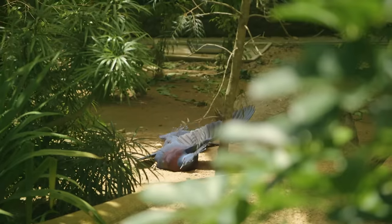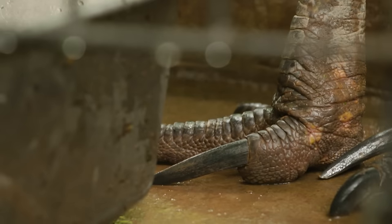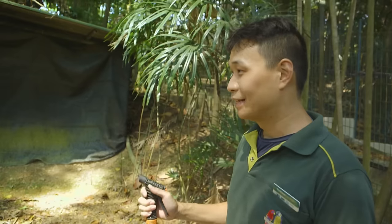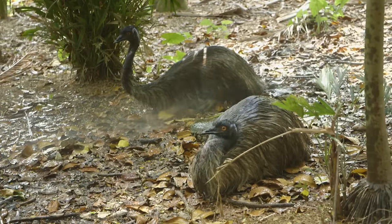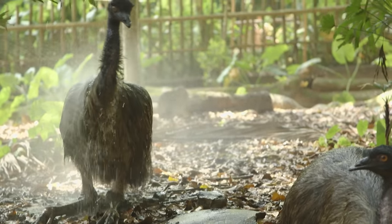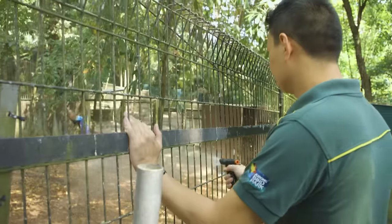It's been a hot few months in Singapore. Keep our wits together. And Jurong's big birds need some attention. Let's do it. Without the rain to keep the birds cool, Matthias is lending a hand. You know, I help people tend to their plants. I tend to my otter emu. Here she comes.